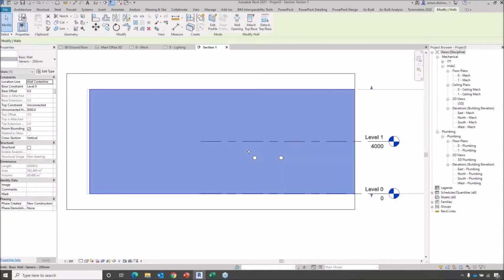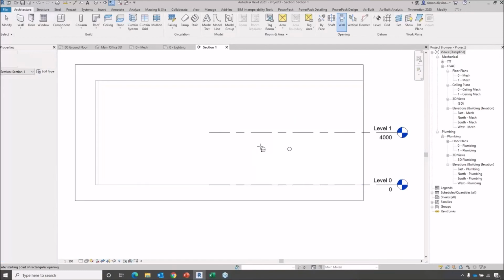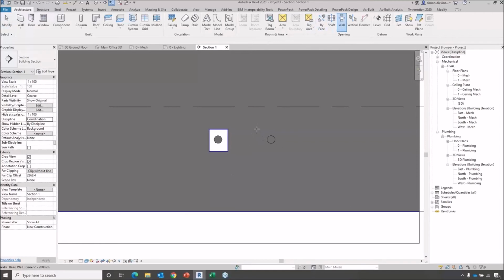It cuts a rectangular hole in the wall, and I want an opening. Let me make this a bit easier to see what's going on. Let's set this view to be a coordination view, and let's set it to be shaded. So I've created an opening there. Might want to create an opening there, and I'm going to create another one here. Not there, that's not where I want it. Create it there. Okay, so I've got these three openings.